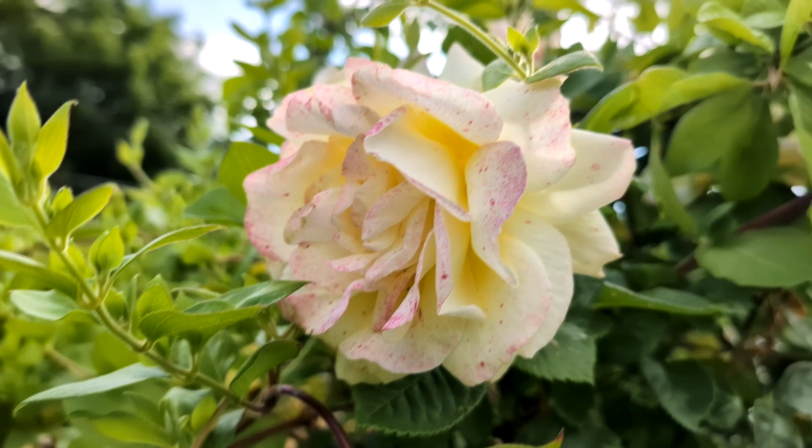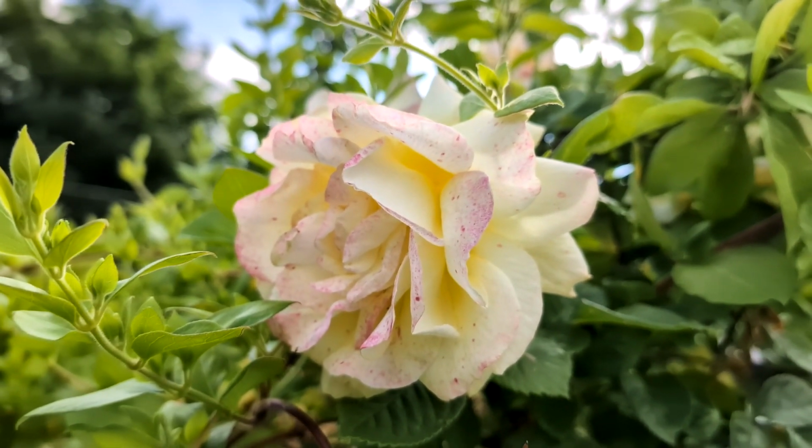And then to finish, look at these. Yellow with a hint of pink on the edge.